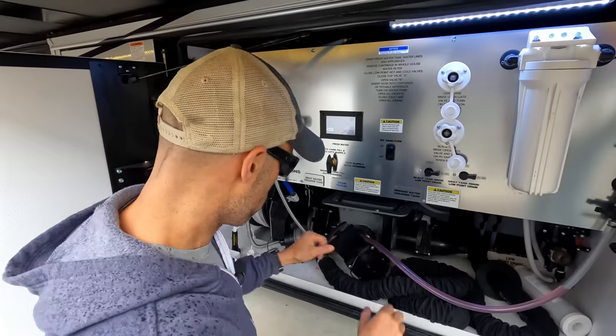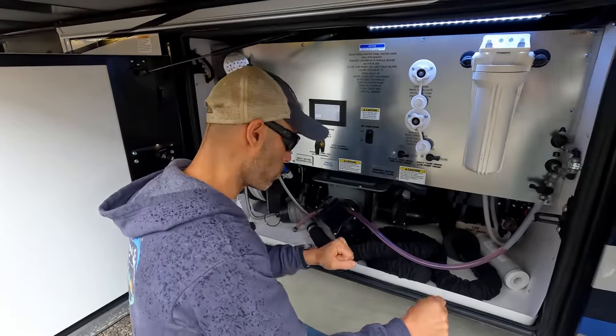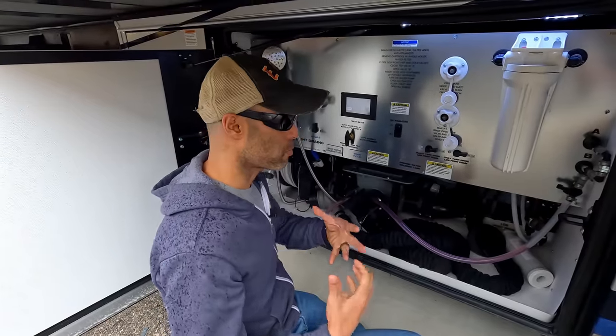Outdoor shower, your dump. So not only do you have your macerator, but if you need to override that, you can pull the dumps manually. And you also have a power hose. You're also gonna have a power reel.